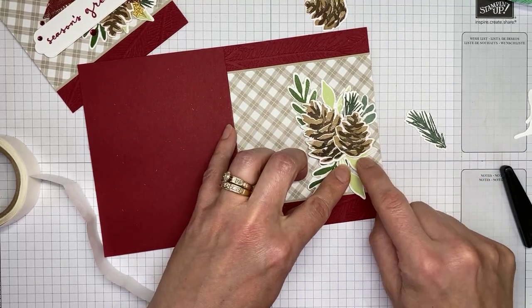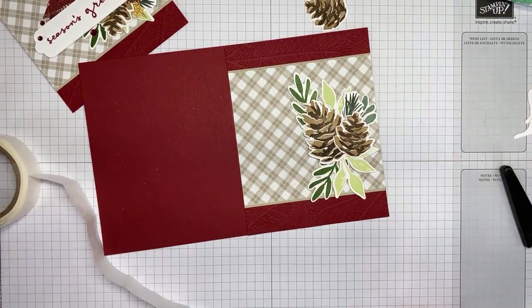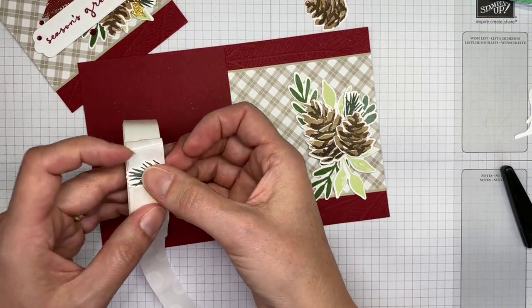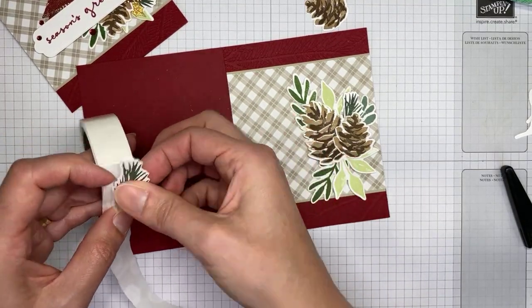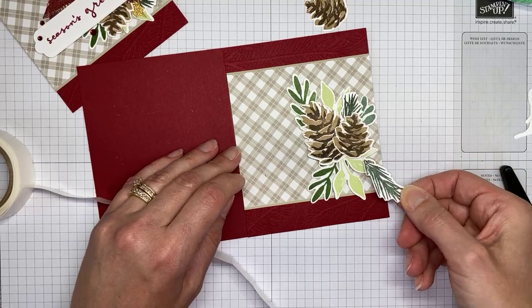All right, so we'll do that. And I don't know if you can see, there's a little bit of the peak of the glue dot sticking out there, which is not a big deal at all, because our sentiment and probably the other pine cone are actually going to cover that anyway. So nobody's going to see that I did a little not so straight glue dotting. So it'll all be good.